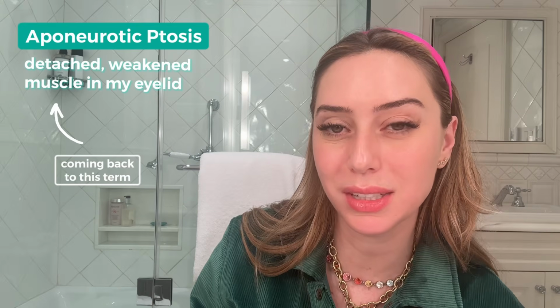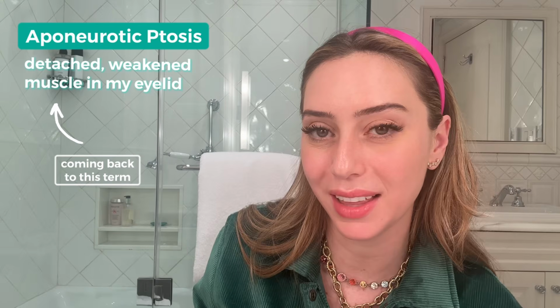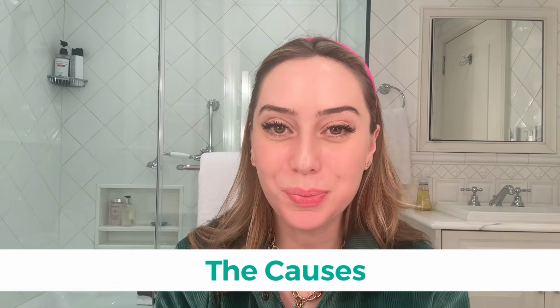Did you do a treatment that caused you to get an eyelid droop? Fast forward, it was none of that, because I had not had Botox. I had not done any sort of laser treatment that can affect my nerves in my face. I have what is known as an aponeurotic ptosis, meaning I have a detached and weakened muscle in my right eyelid, which I will get to in a second. But before we get into the meat of all of this, let's talk about you. So what causes droopy eyelids?